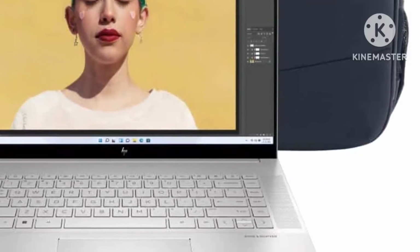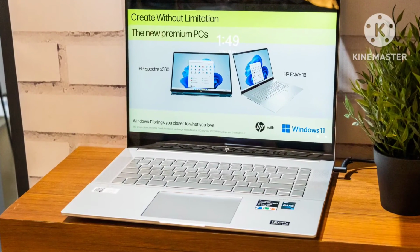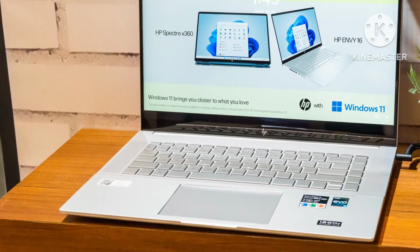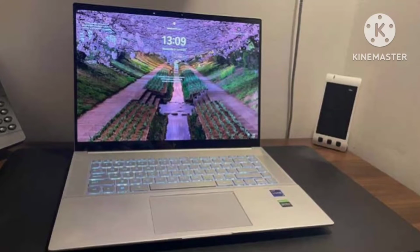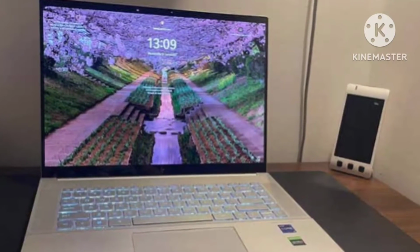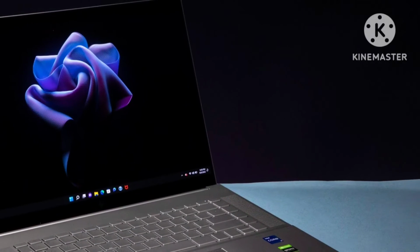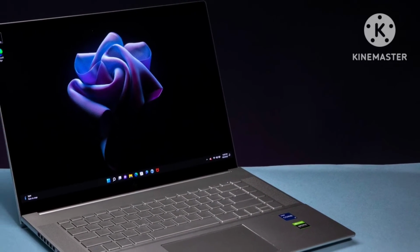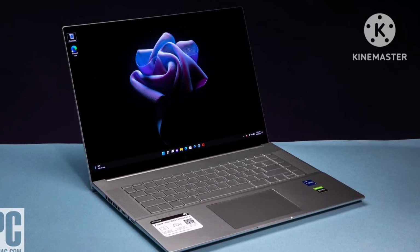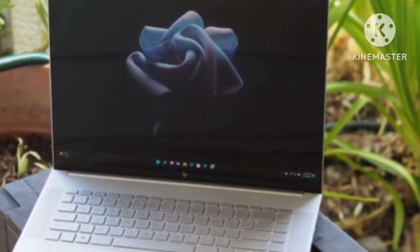The 2023 HP Envy 16 features the 45-watt Intel Core i9-13900H with 14 cores, 6 performance at 5.4 GHz and 8 efficient at 4.1 GHz, and 20 threads. It has the same number of cores and threads as the more common Core i7-13700H, but its cores run faster and hotter.